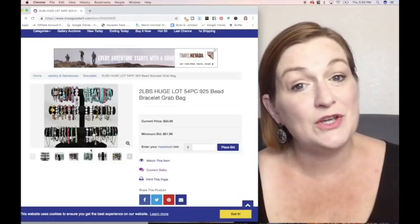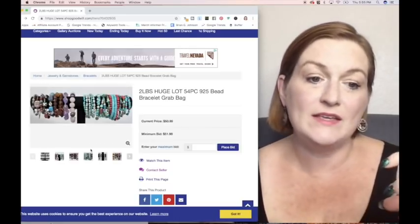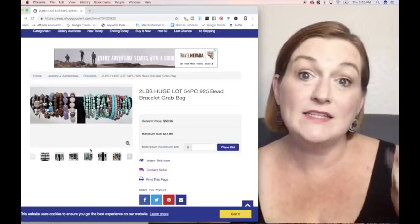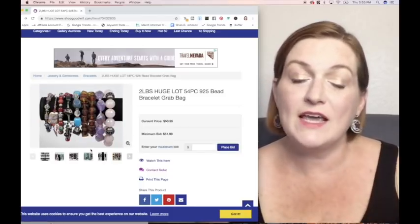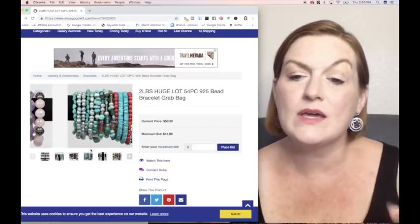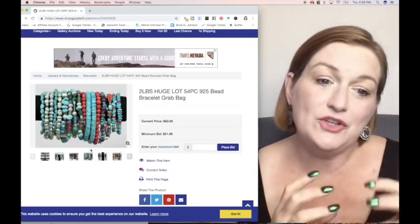So tip number 2, which is kind of not really a secret, but it's a good tip, is to take a look at the lot and decide what the items are that you're really wanting from it. Take a look and see what you think you can get for them and what would be a good return on your investment. And then make sure you're budgeting.